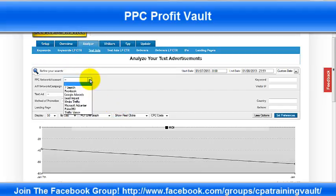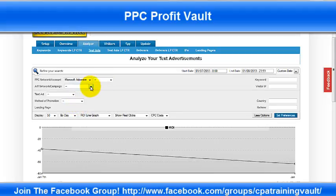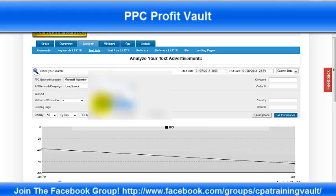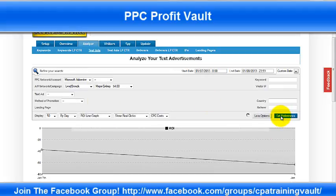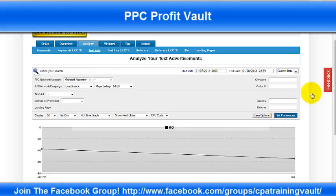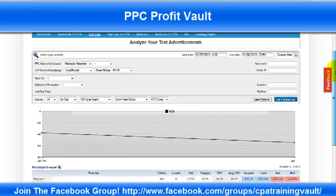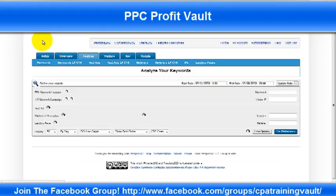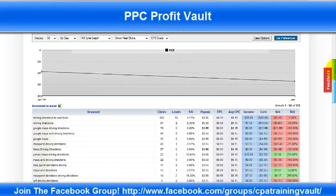What I want to do first is make sure I select Ad Center, LeadSmack, and Maps Galaxy, and then set preferences. This will give me all the keywords for that campaign from the day. Actually, yeah, I have to click keywords here. Now it's going to show me the actual keywords that converted that day.